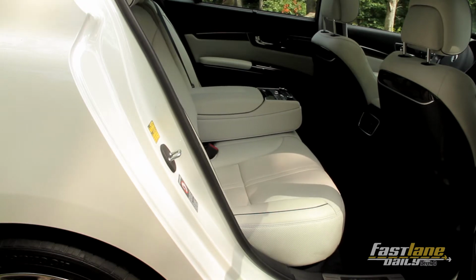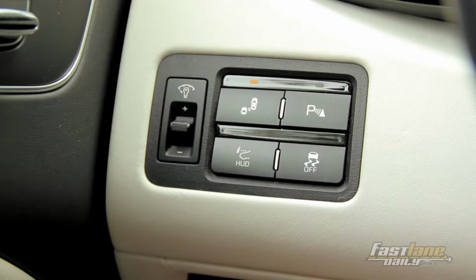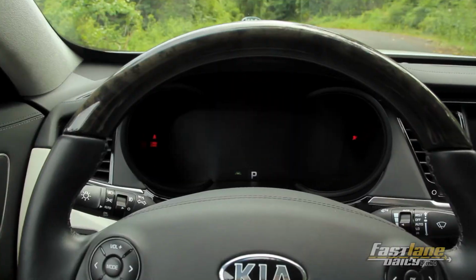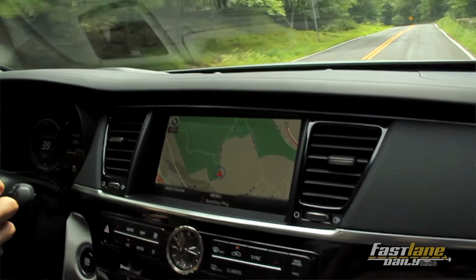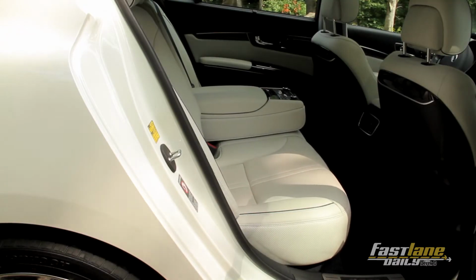Here you go. Do we have heated and cooled front seats? Yes. Do we have heated and cooled rear seats? Yes. Do we have adaptive cruise control? Yes. Blind spot monitoring? Adaptive headlights? Yes. Heads-up display? Got it. LCD speedo and tach? Yes. 9+ inch navigation entertainment thing? Got it. Panoramic sunroof? Got that. Reclining rear seats? Yes.